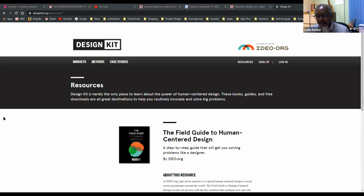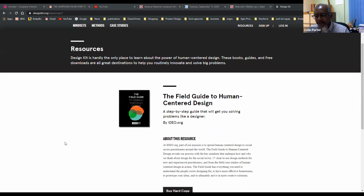Colin, can you repeat one of the books that you mentioned outside of Change by Design by Tim Brown? Can you mention the other one? Yeah, that's the one I'm looking for, Dania, but the field guide, which I have shared on the screen here. Okay, the field guide to human-centered design. Right.